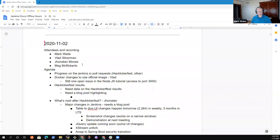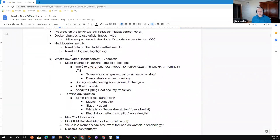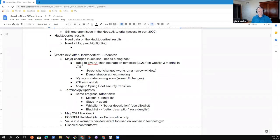Let's see. Oh, and I had notes on one. We were going to consider doing a demonstration of tables to divs. Where is that? Oh, here it is. This runs to today. So if you're okay with that, let's put that here. Demonstration of Jenkins 2.264, tables to divs, UI improvements. Okay.